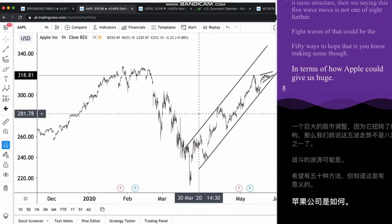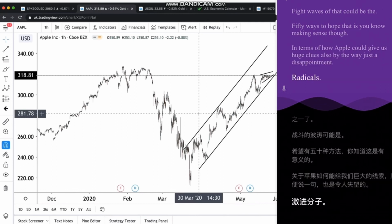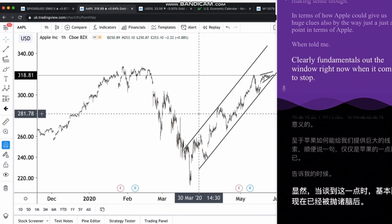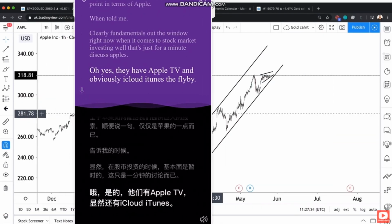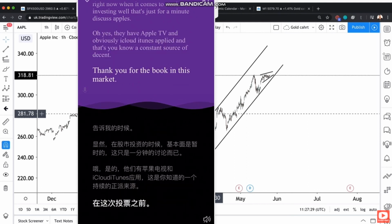And by the way, just a point in terms of Aapl fundamentals. I mean, clearly fundamentals are out the window right now when it comes to stock market investing. But let's just for a minute discuss Aapl. So yes, they have Apple TV and obviously iCloud, iTunes and stuff like that, and that's a constant source of decent revenue for them. But in this market right now, who is buying an iPhone? Who's buying an iPhone 12?